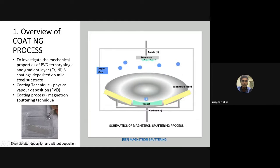This is one of the examples I took from the internet. Basically this is a glass. You can see the difference between after deposition here and without deposition here. Basically this glass is a transparent glass with semiconductor.